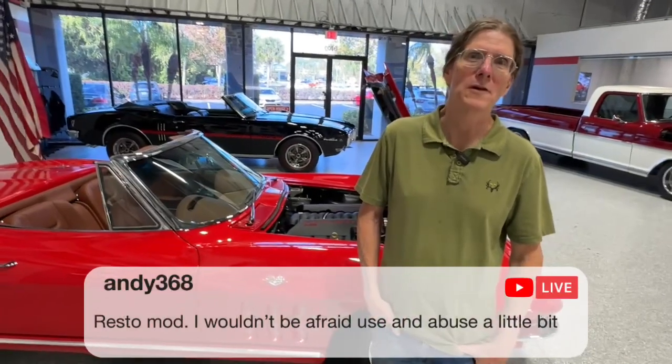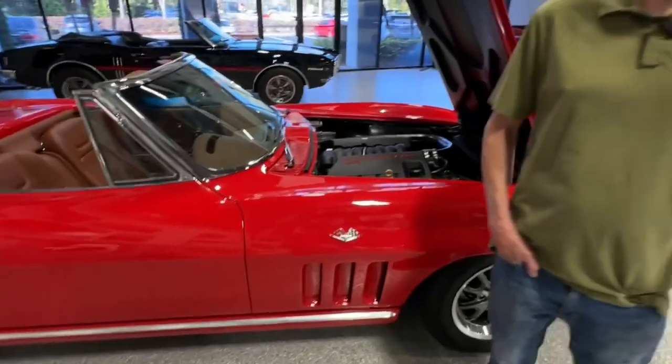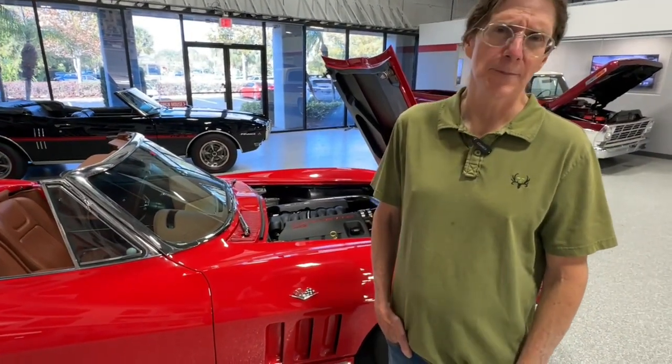TJ says he would like a Resto Mod, and Andy says Resto Mod too, because he wouldn't be afraid to use and abuse it a little bit. There you go, durability. And parts. Of course the parts are still available for stock restored mid-year Vettes, but it's a whole lot easier to find a part for an LS engine at an auto parts store. Maybe NAPA still has some of the original parts, but most of the other guys don't even bother to carry them anymore.